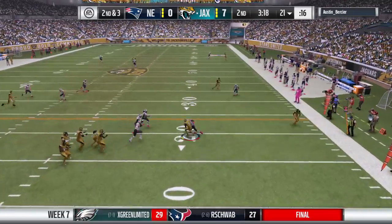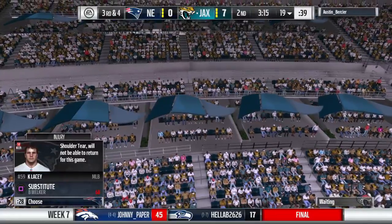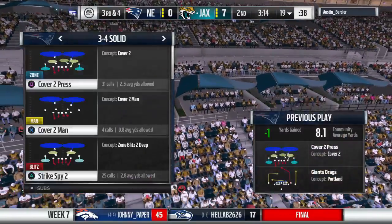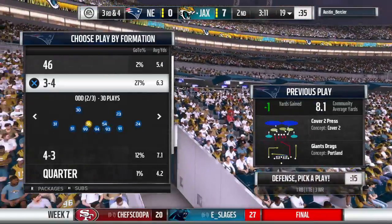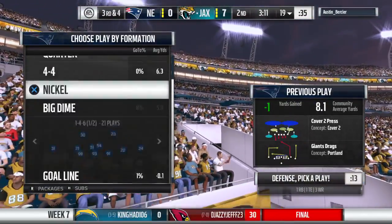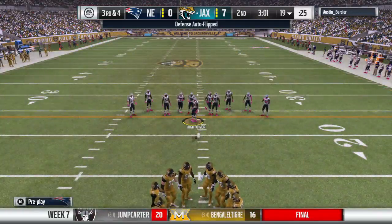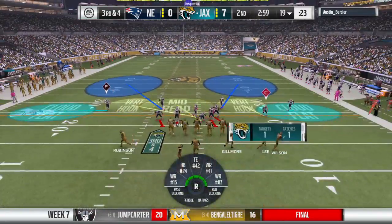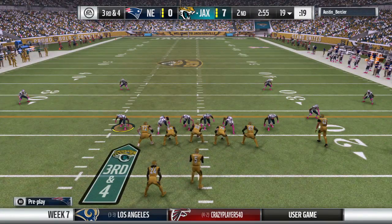Flush to his right. And no escaping this time as he'll go down. They got him for a sack. Jamie Collins able to run him down for a loss of a yard. An extra defensive back in the game now here for 3rd and 4.